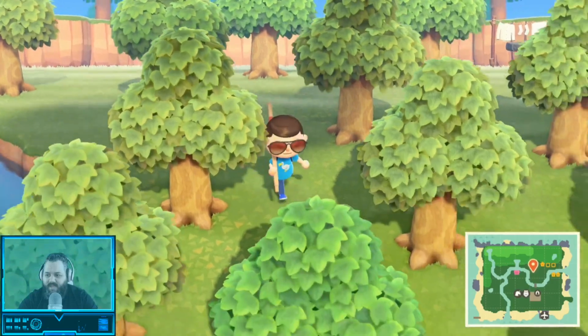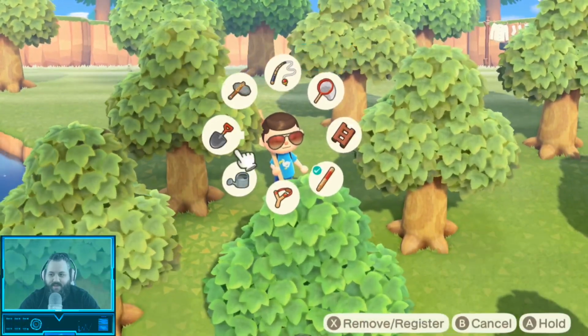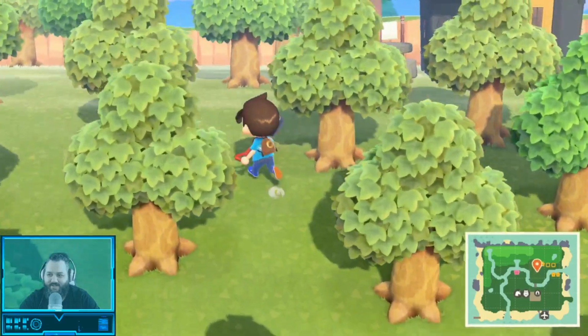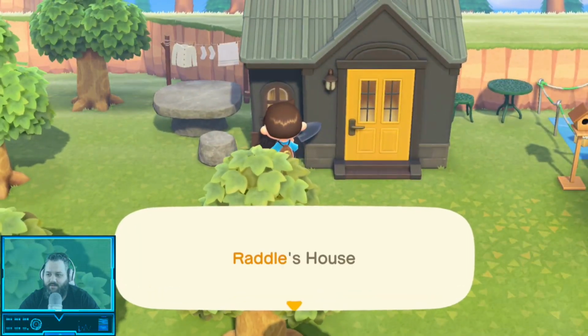So I saw Wisp last night, and I was trying to catch his little wispies after I scared him. And I was walking through here, and his little ghost things were coming. I was like, oh my gosh, this is like a haunted forest. There's so many trees in this area. So who's this? Rattle? Let's go say hi.